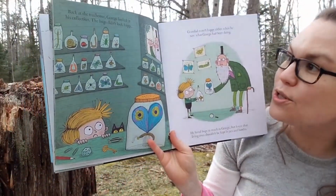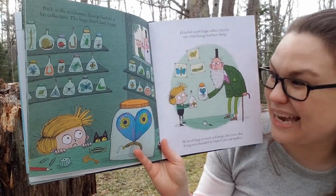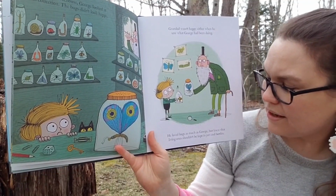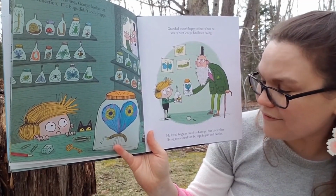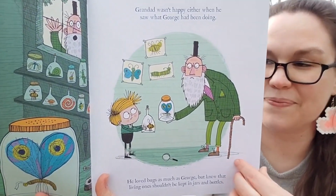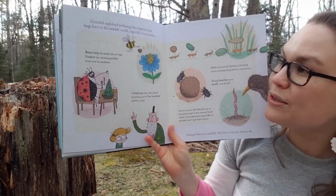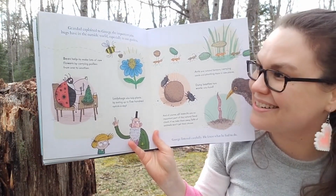Back at the treehouse, George looked at his collection. The bugs didn't look very happy. Oh, Granddad wasn't very happy either when he saw what George was doing. Granddad loved bugs as much as George, but he knew that living ones shouldn't be kept in jars or bottles. Granddad explained to George the important jobs bugs have in the outside world, especially in our gardens.